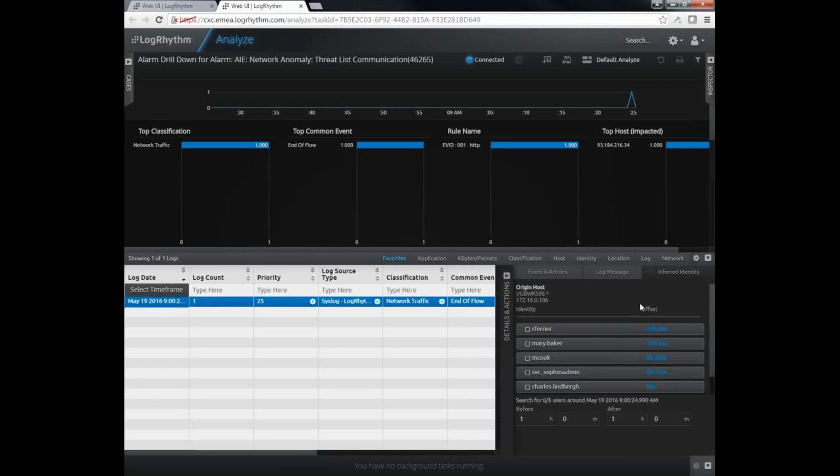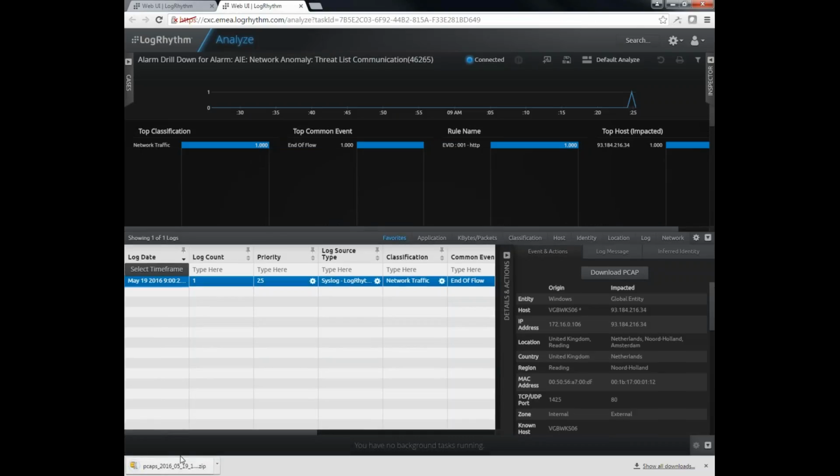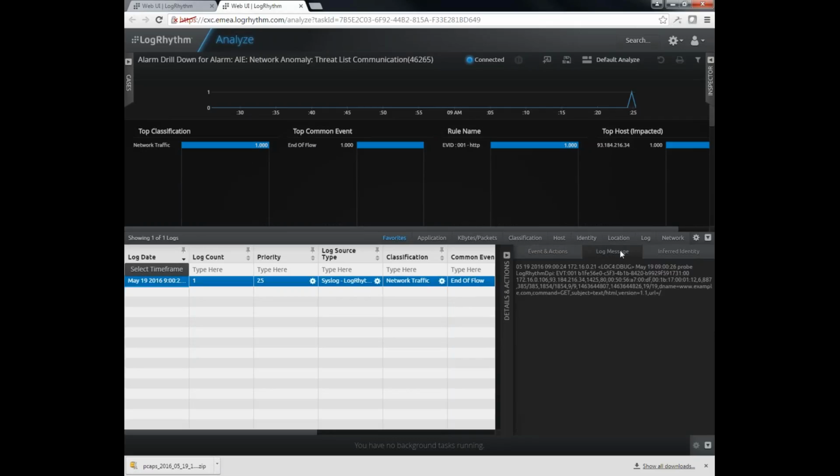Within that log message, we can obviously look at the breakdown of the log. We can actually download a PCAP as well. So if we want to pull out the traffic side of things, here we can just download the PCAP and then replay that through something like Wireshark. We can look at the raw log message itself and find out information about it, so it's right at the fingertips of the actual user.